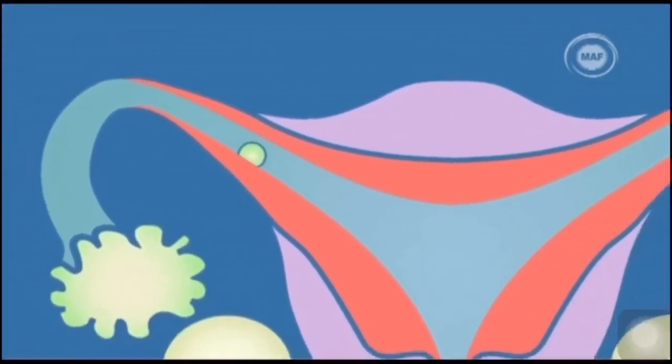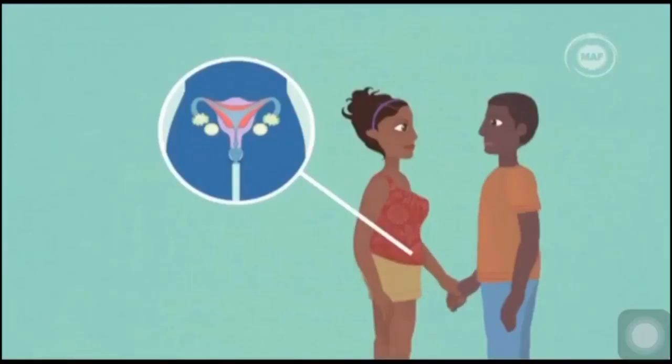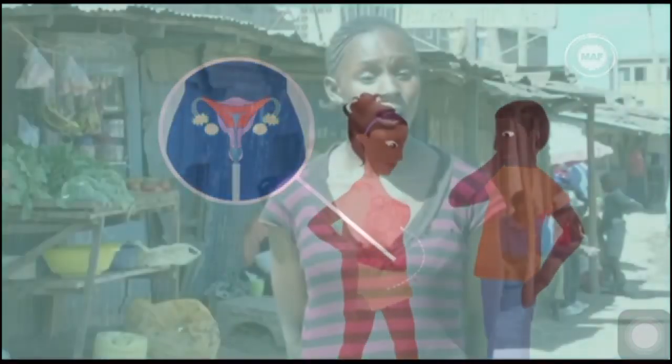Once a month, a woman's ovary releases a tiny egg. If the egg is not fertilised by a man's sperm, then the lining of the womb breaks down and bleeds. This is called a period. Once the girl's periods start, it's really important for her to know that she can now get pregnant, whereas before this, it wasn't possible.